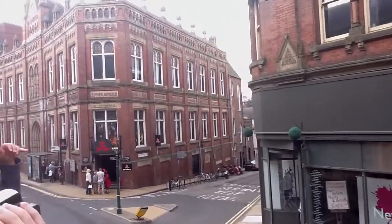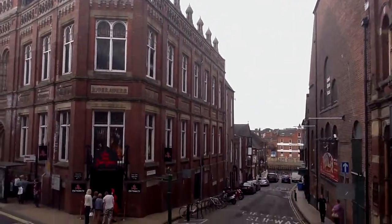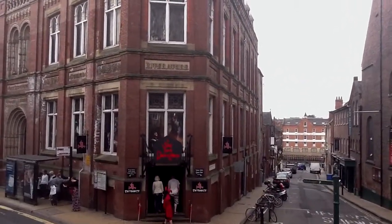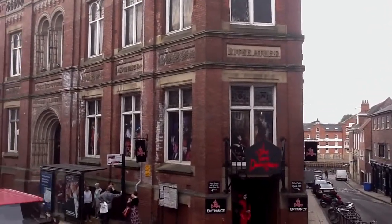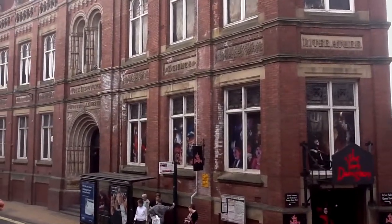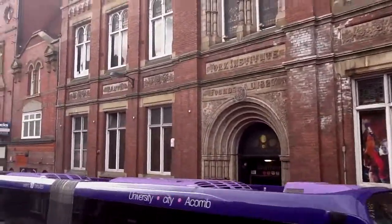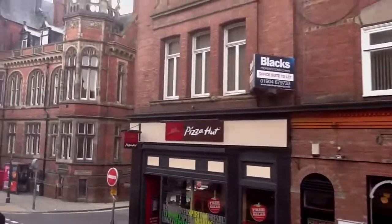Next door to the theatre is the York Dungeons, a popular attraction that will tell you the gruesome history of York, including tales of witchcraft, plague and torture. You will come out of there screaming after you visited the York Dungeons. You'll come out of the next building screaming as well. It's the Magistrates' Court.